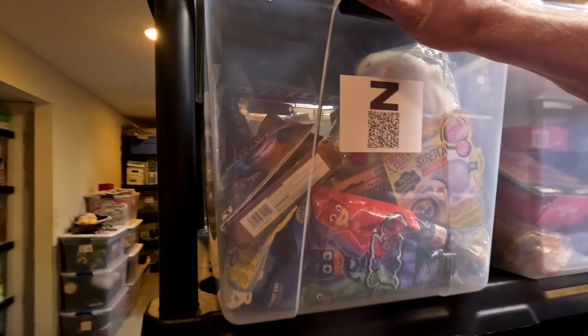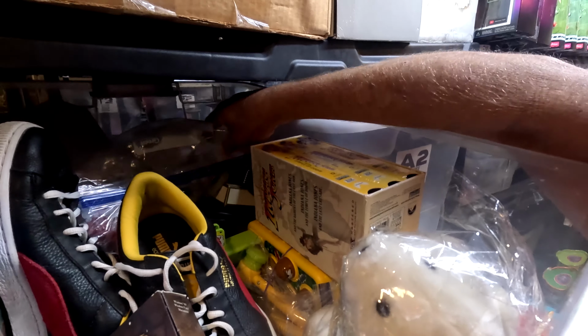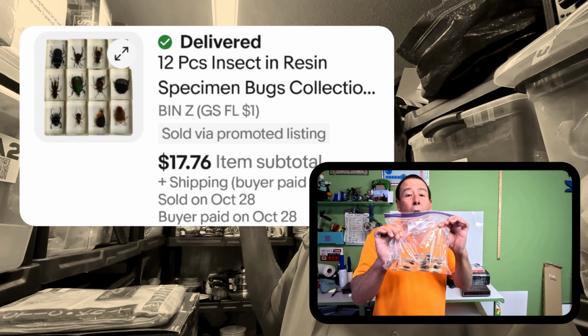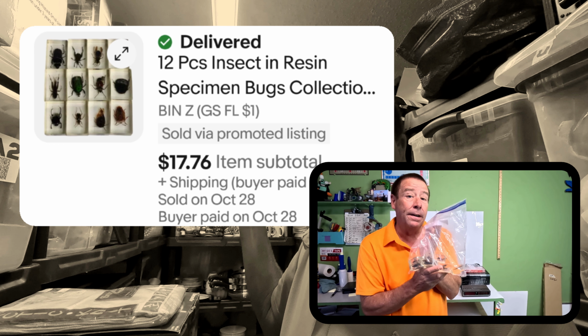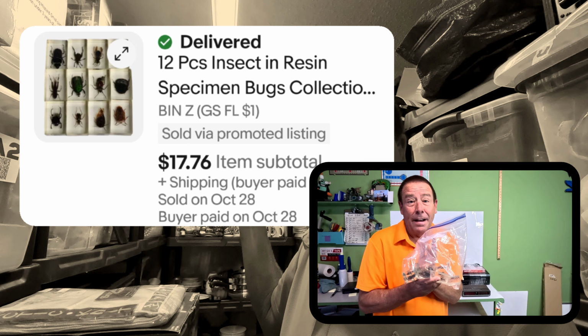Now this next item is going to be in bin Z, which is just right here. This is 12 pieces insect in resin specimen bugs collection. I picked this up when I went to the Trash to Cash Winter Bash early this year, and I went garage sale-ing with a bunch of other resellers. I'm into it for a dollar. It should be right on top, and I think it's these right here. Yes, these right here, into these for a dollar. All 12 of these, gotta show you up close, sold for $17.76 and the buyer is paying $8.85 in shipping.